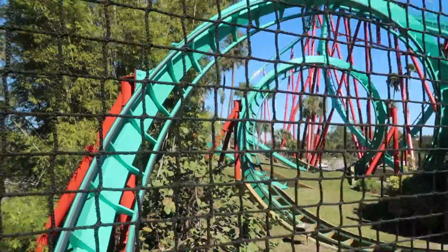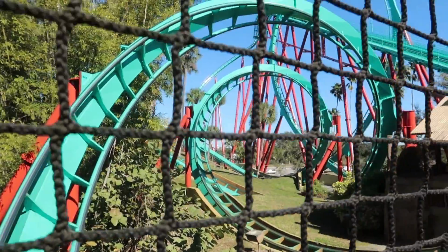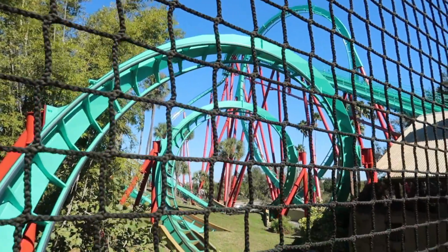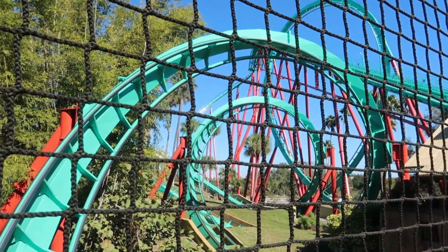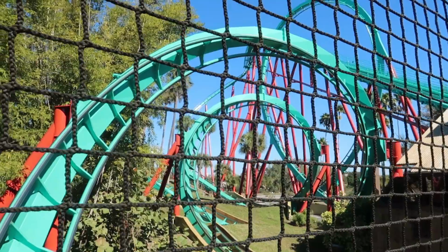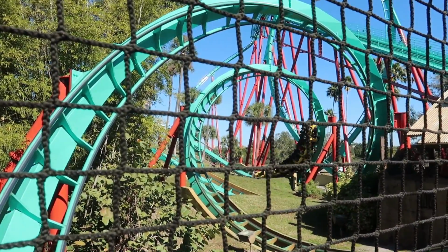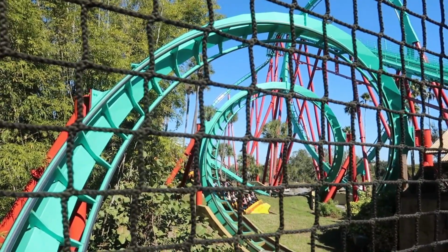And I can tell you right now, this is one of the most iconic videos or pictures you can get, is Kumba going through the iconic corkscrews. Just because of the way the train looks, because you have a yellow train on a nice bright blue track. This is also, here comes the classics picture too right here.